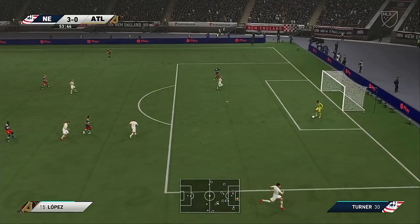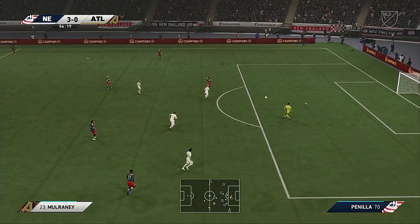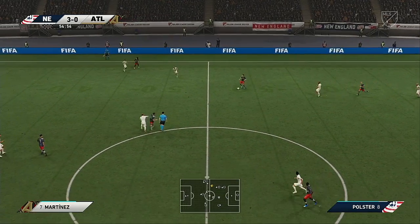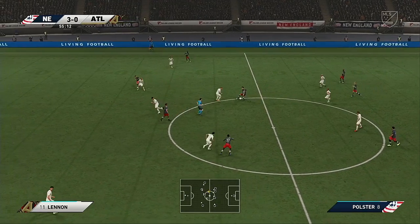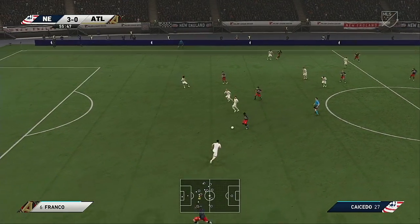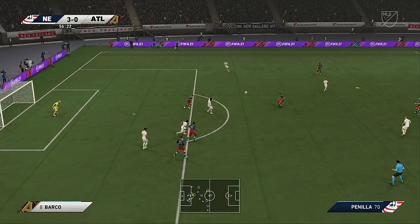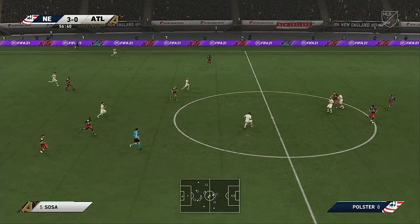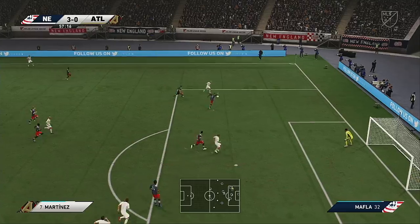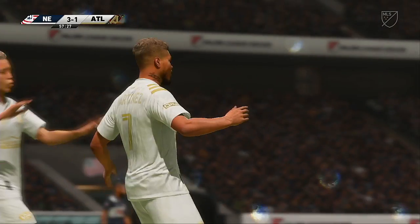Jones. Penilla. Caldwell. Now can they create something? Making excellent progress with the ball at his feet. And clears the danger. Sosa. Racing forward, trying to catch them out. Can he take the chance? He's gone and found the net! Brilliant piece of finishing! Magnificent goal!